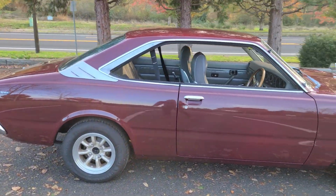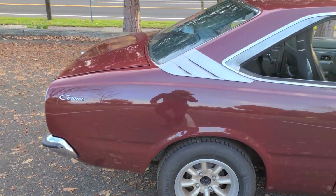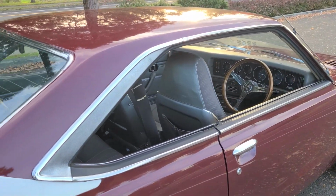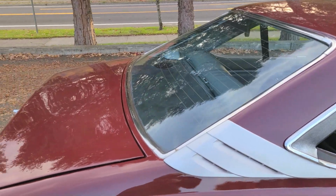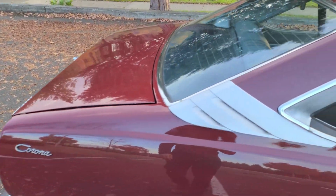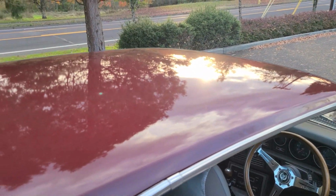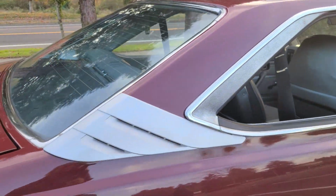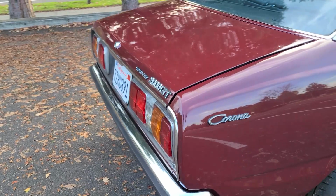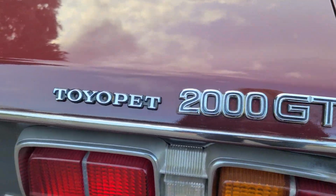It's a fantastic sounding motor, and the car really speaks for itself. It's got so much character, and it belongs in a museum or in a collection. The paint shines well. Featuring the original badging on the rear.